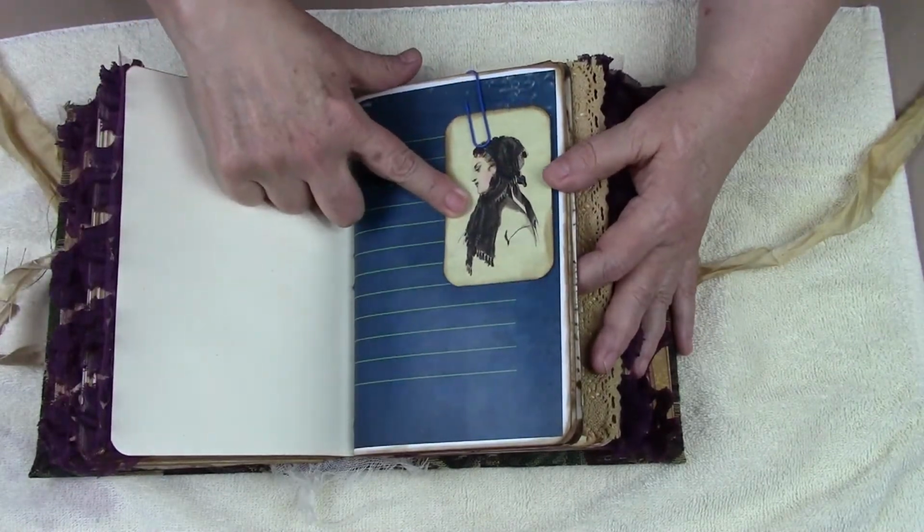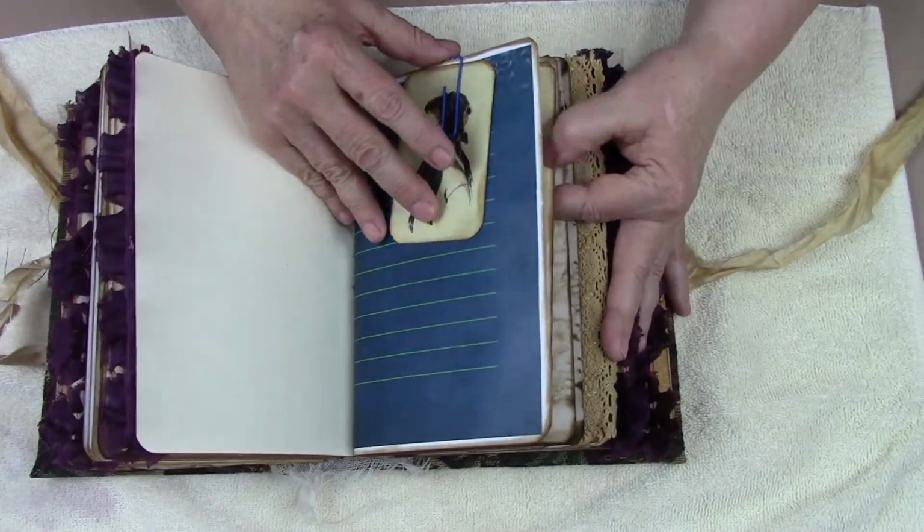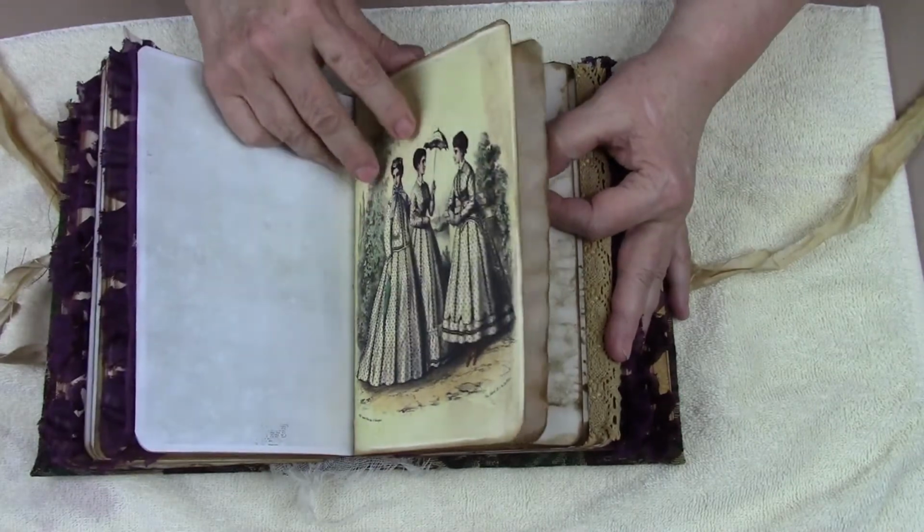Another hat. Hats and scarves were big back then to cover up their long hair. Here's another one of the everyday dresses.